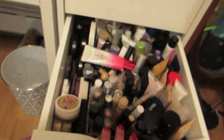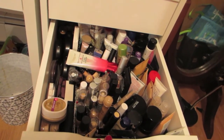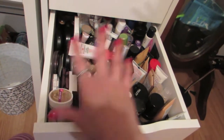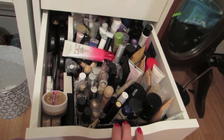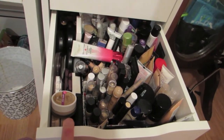Okay, so here I have my concealer, powder, and foundations drawer. I know it looks super, super cluttered, but surprisingly, I do know where everything is. On this little narrow section here are pretty much all my powders.